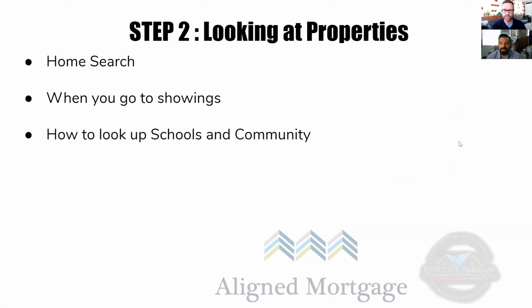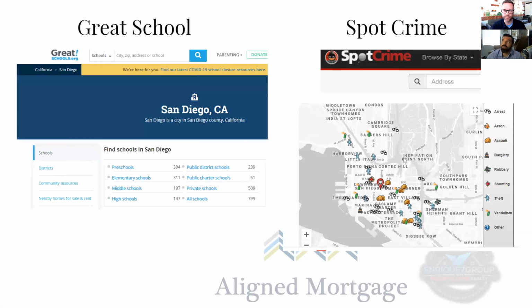So then the next question is, okay, well, how do we understand the area, understand the community? So look up schools and community. I'd say too, the bigger platforms that I tell my clients to look at is greatschools.org, and it's really simple. You put the address in there, it'll tell you the schools in that area. It'll give a ranking to them, 1 to 10. And then Spot Crime. Spot Crime is another platform.